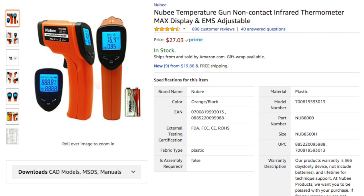Now, I have actually wanted one of these for like 10 years, ever since I saw an episode of Good Eats, because yes, I cook too. Alton Brown was saying your skillet should be between this and this, and of course he has a very expensive version of this, and he flashes it at the skillet. But back then, these things were kind of expensive, and it wasn't that important that I know exactly how hot my skillet is.